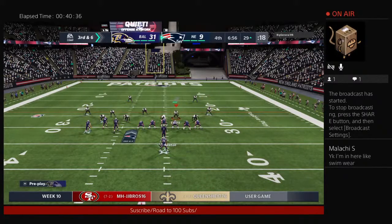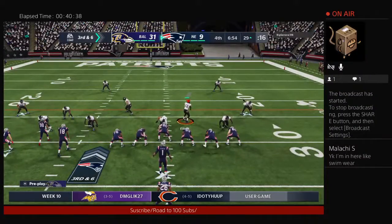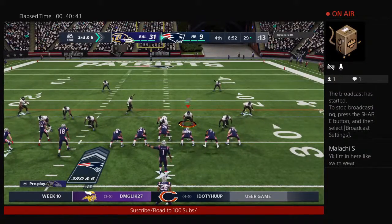58, right over there, right over there. Yeah, yeah. Mike, 50. Gun. Watch the run. Good stop, baby.